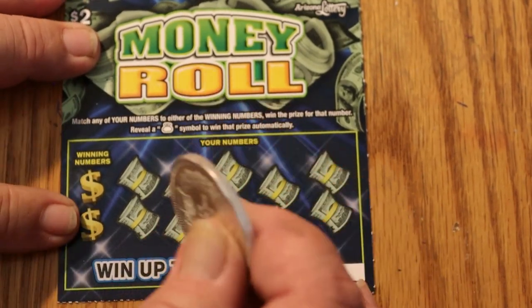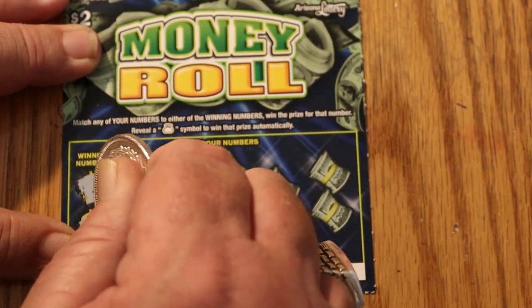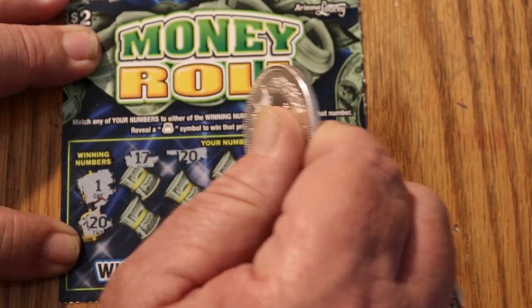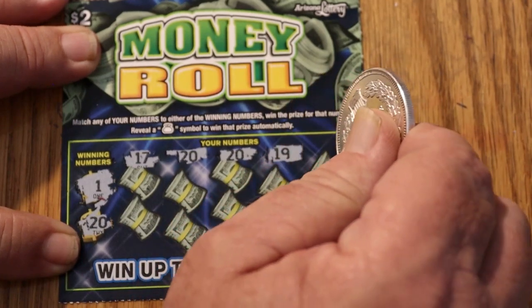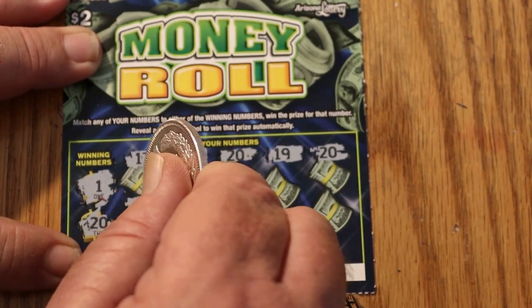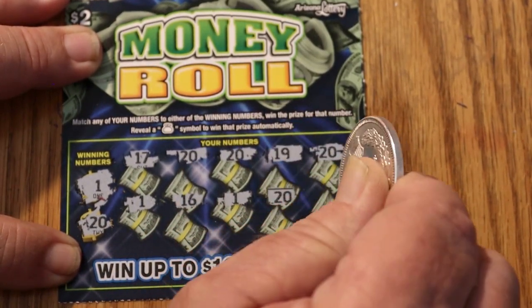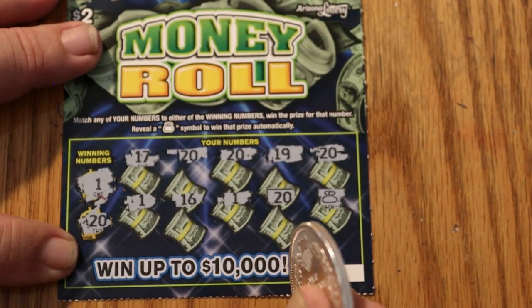So, okay, match the numbers. Okay, yeah, simple enough. So, we're looking for numbers 1 and 20. We got a 17, and we got a match, 20, and we got two matches, 19, three matches, okay, like where this is going, four matches with a 1, nothing there, 16, five matches, six matches, and a money bag. Well, this is the way to start a session off.